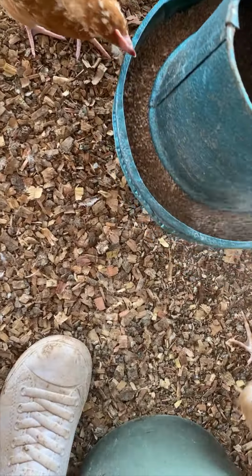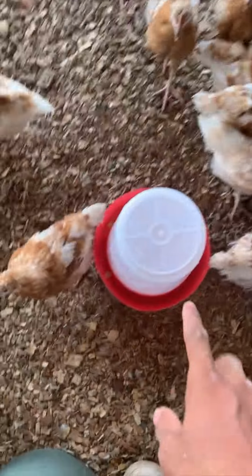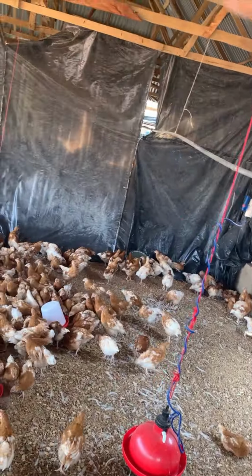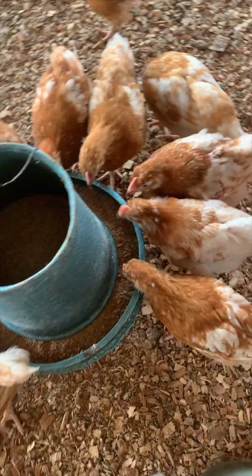So guys, also take note that after every vaccination, you have to administer vitamins. After they have drunk up this Lasota, I'm going to give them vitamins. This is what we are using currently. You can see the automatic drinker. The overhead tank is right there outside. So guys, I'm going to mix vitamins and give them as well.